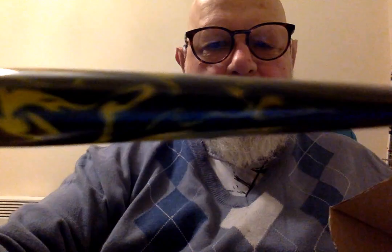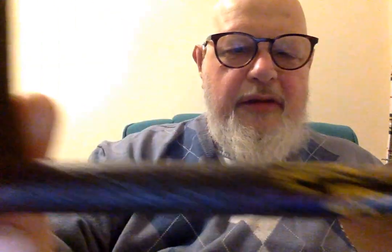I bought this pipe from Chris at the Nottingham Pipe Show. And I was blown away by it after I'd got it. Just the way it smoked. The line of the pipe. And the care and perfection taken in making it.